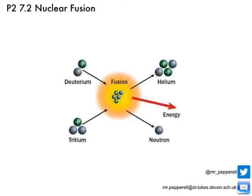So where's all the energy coming from during all this process? Well, each time a fusion event occurs like this, an awful lot of energy is released by the process. And there's an awful lot of these collisions taking place inside the sun, and an awful lot of energy being released every time. That all adds up to an awful lot of energy being released by nuclear fusion inside a star.